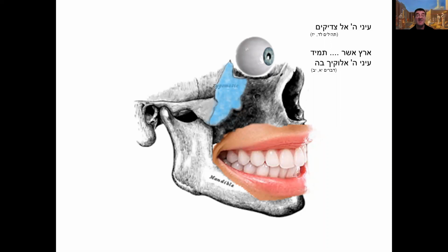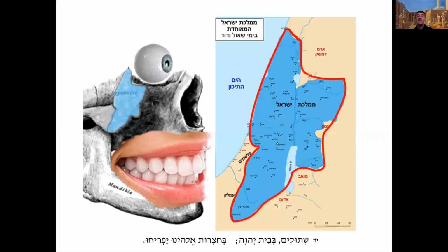If you have a look at the shape of the cheekbone, look at it very carefully. And now I'm going to show you something else which has a very similar shape. This is a map of the Mamlechet David, the kingdom in the time of Melech Shaul and Melech David, the Chalukah of the Shvatim, and the shape of the map of Eretz Israel and the shape of the cheekbone are almost identical. In other words, the connection between the eyes and the mouth is Eretz Israel.